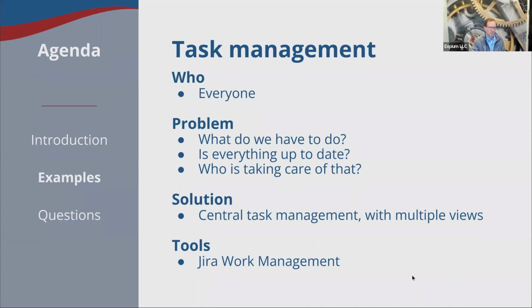So some tools that could help. I'm going to show you Jira Work Management. Jira Software could also be really helpful for this. But we're going to zone in and look at a Jira Work Management project.